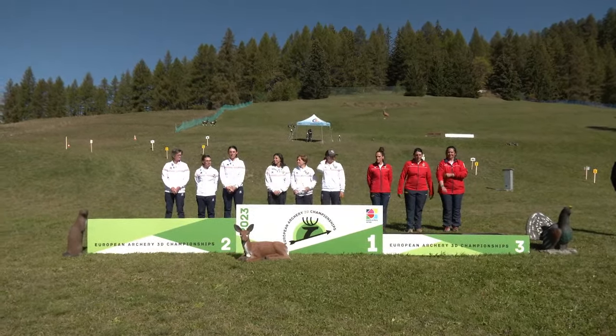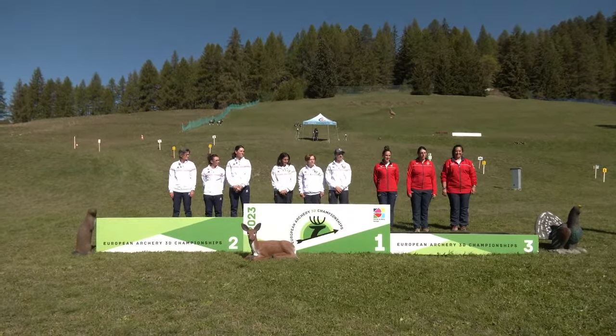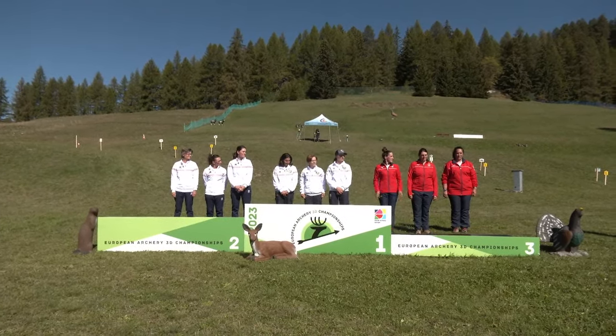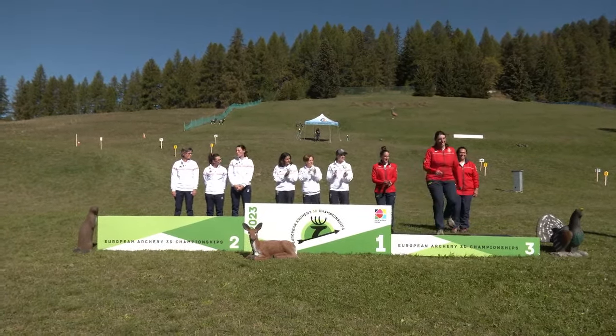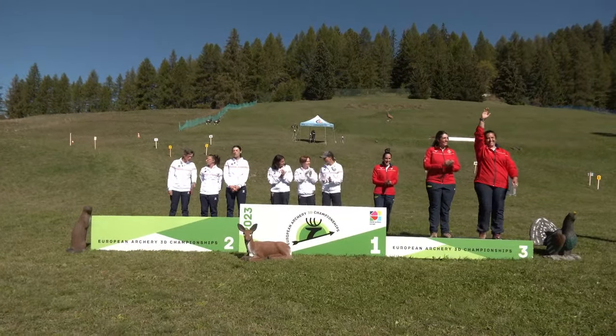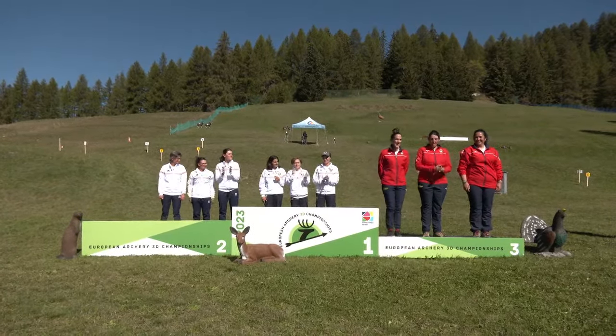Bronze Medal representing Spain. Medaglia di bronzo per la Spagna. Ana Maria Cano Garcia. Encarna Garrido Lazzaro. Letizia Uestarazu Arena.